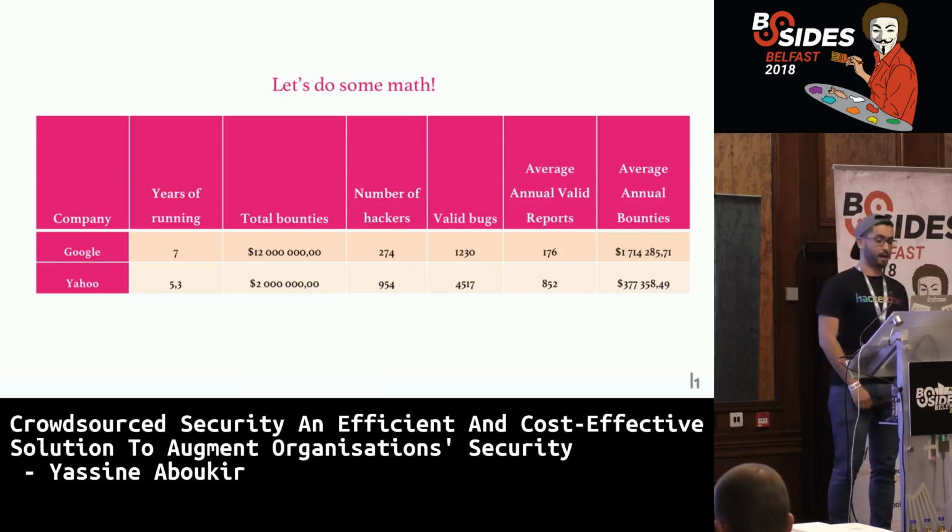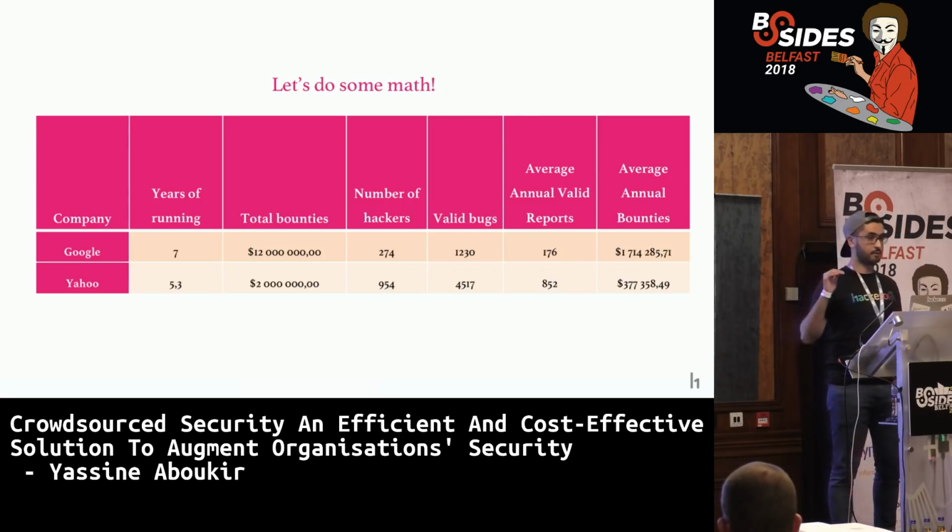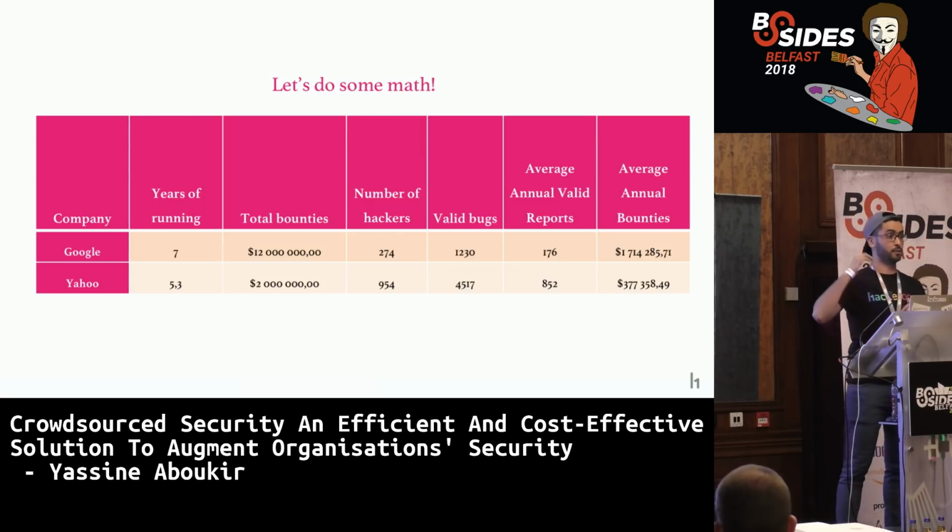Which is crazy, actually. I'm not against penetration testing at all. I think penetration testing is really important, to be honest. But a bug bounty program is really helping augment the internal processes you have in place. So they only pay $300,000 a year for running this bug bounty program, which is not really bad.